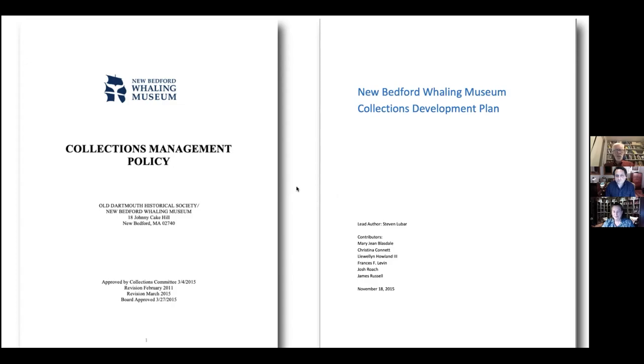The museum has two documents that help to shape this. The collections development plan is the list of what, in large categories, the museum has, what it needs more of to fulfill its mission, and what it needs less of because it's no longer as important to the mission. That's the deaccessioning question. And then the other one, equally important, is a collections management policy that lists things like loan policy, or the proper procedure by which objects are brought into the museum, who has authority to do that, conservation policy, all those sorts of things.